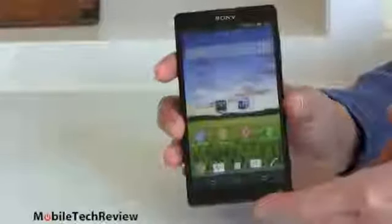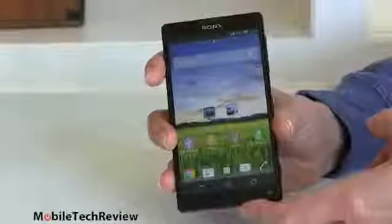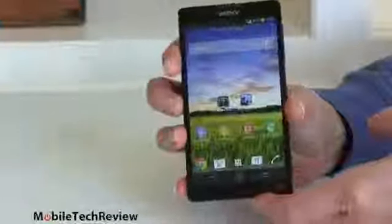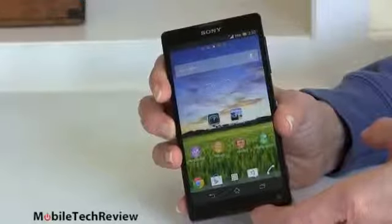For a 5-inch phone, first off, it's rather compact. Sony's making a big deal about how this is the smallest 5-inch phone on the market, and well, certainly it is. And you can see it doesn't look absolutely huge in my hands. I have fairly large hands, but still, it's a little bit smaller than the Xperia Z with the glass back, and we'll compare that in a minute.